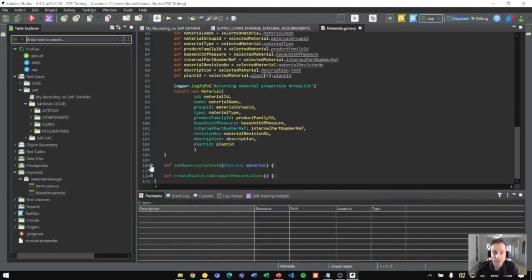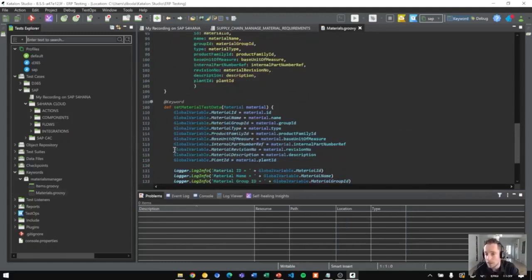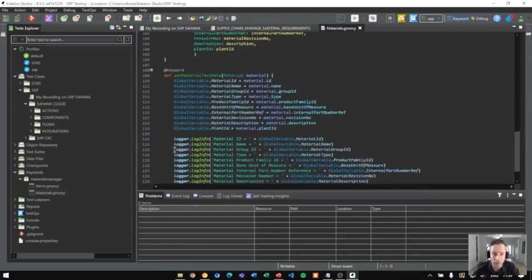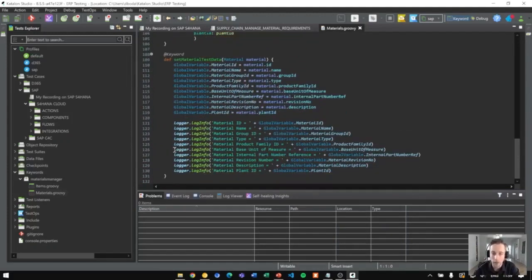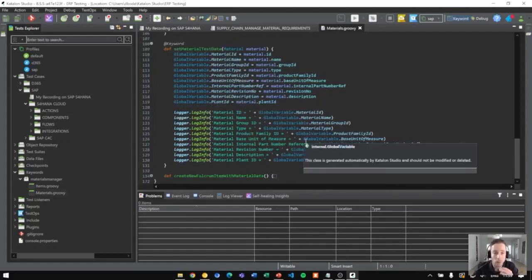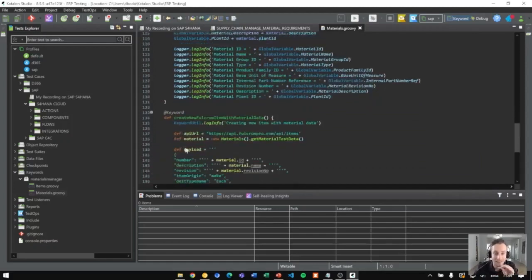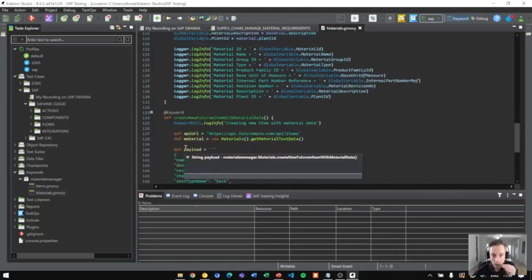Now, the setMaterial test data keyword takes a material object that was generated before and assigns its properties to global Katalon variables, making it available in all other test cases or custom keywords for that matter. This allows for a more modular approach to test data generation, as well as the ability to reuse test data across multiple test cases and third-party test environments.